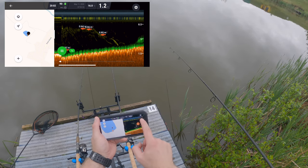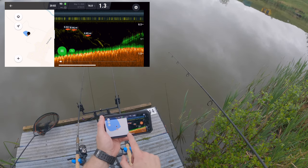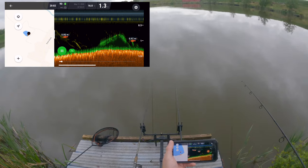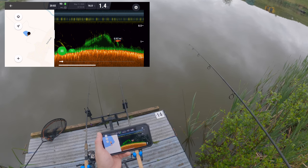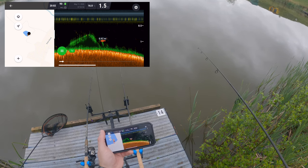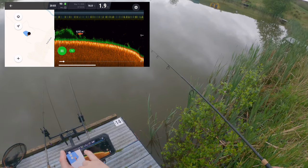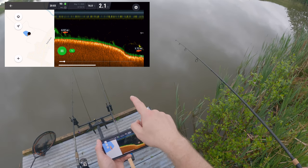So it's coming shallower, isn't it? It's actually getting deeper there, isn't it? As we're coming in. Yeah, 2 foot. Is that 2 metres? I don't know. Yeah, 2 metres. Water temperature 16 degrees. So there's fish there. There's a fish there, just in.